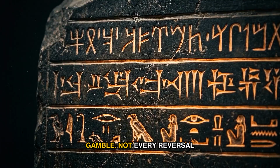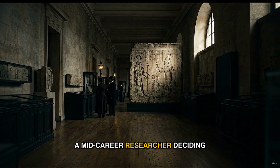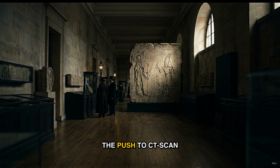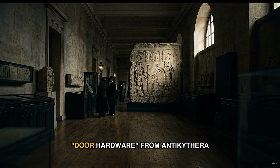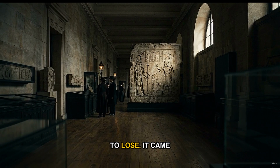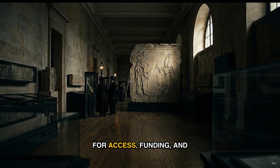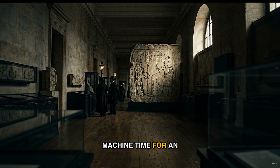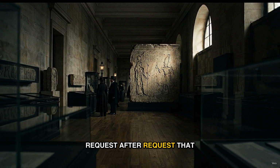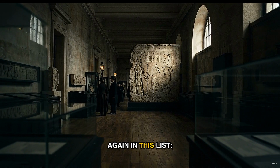The curator's gamble. Not every reversal starts with a lucky find. Some start with a mid-career researcher deciding to risk their reputation on a hunch that a label is wrong. The push to CT scan a corroded scrap of door hardware from Antikythera didn't come from a senior curator with nothing to lose. It came from a graduate student who spent nearly 2 years petitioning museum administrators for access, funding, and machine time for an object nobody else considered worth the electricity, filing request after request that came back marked low priority. The same pattern shows up again and again in this list.